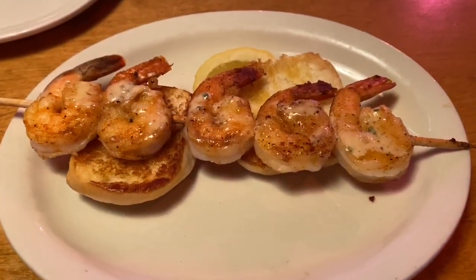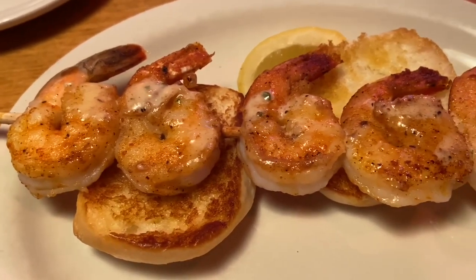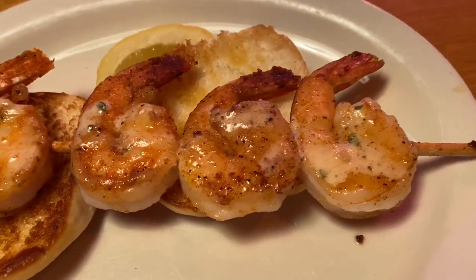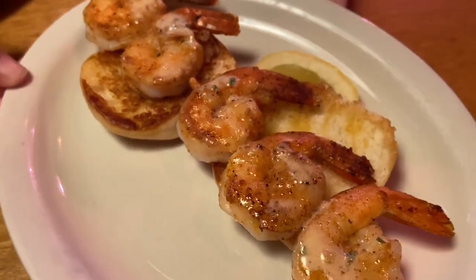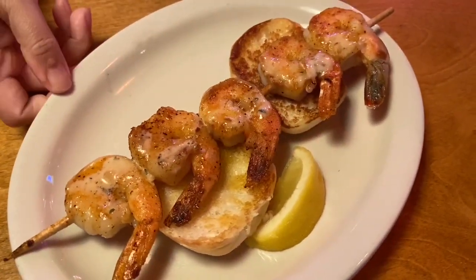Alright, so our appetizer just came out right here. You can actually buy this as an add-on to any meal, alright? But we bought this one as an appetizer. This one right here is called the grilled shrimp. And it is seasoned shrimp, drizzled with garlic, lemon pepper, butter, and served on toasted fresh baked bread.